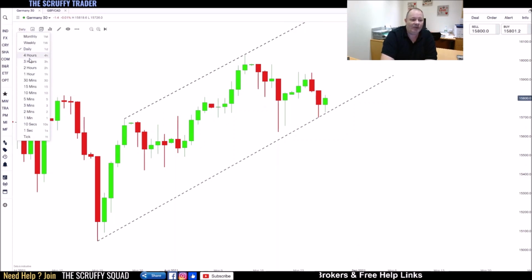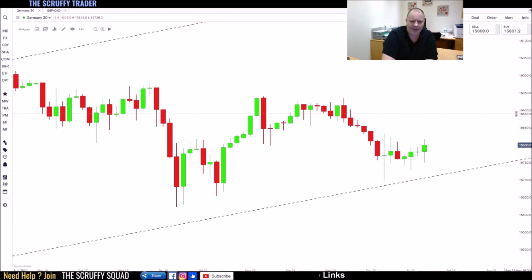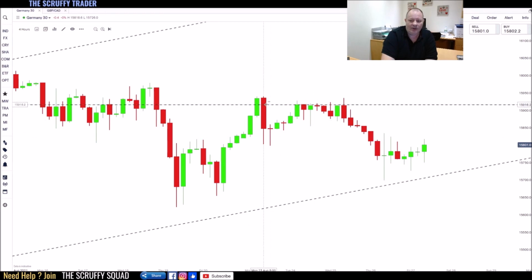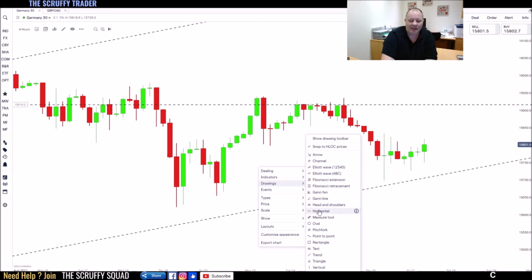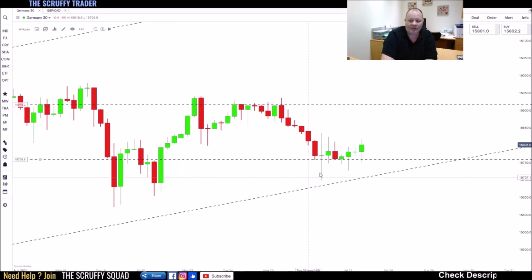Then you can drop it into a 4-hour. You can see it's down where this channel is, so that's a good thing. You can see some levels. Well, there's a good level there. Cluster, cluster, cluster. And all I'm doing here, guys, is just showing you how to build a chart up that is very easy. There you are, there's a lovely respect and a bounce and a target point.